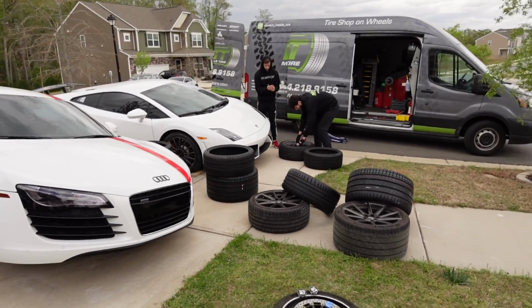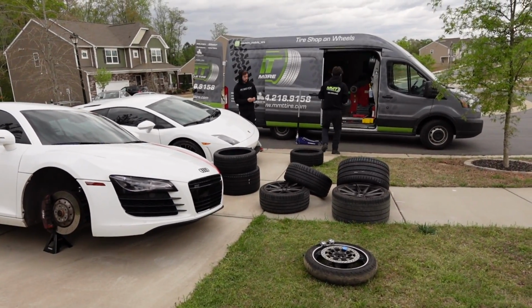And we are just going to throw you guys on the time lapse, get both of these cars rocking and rolling with some new rubber on them.